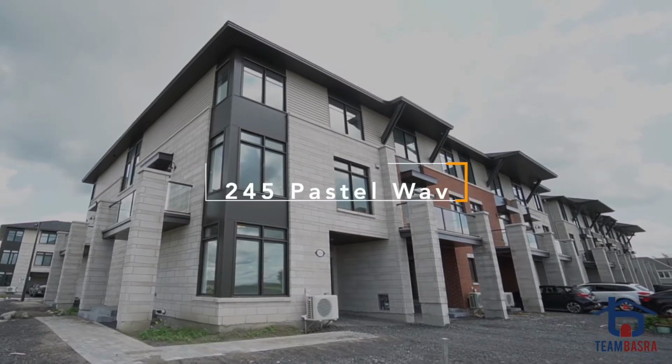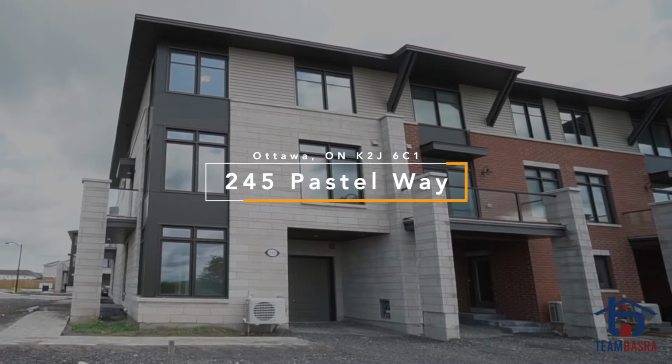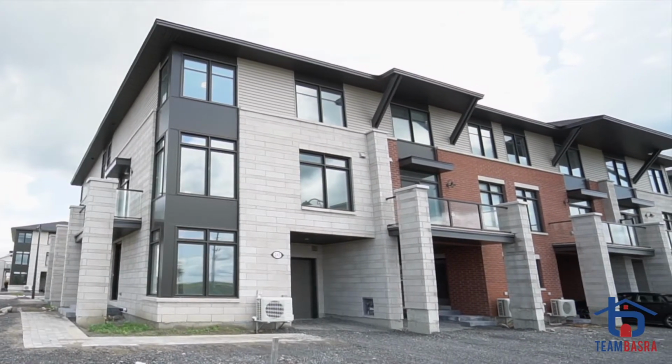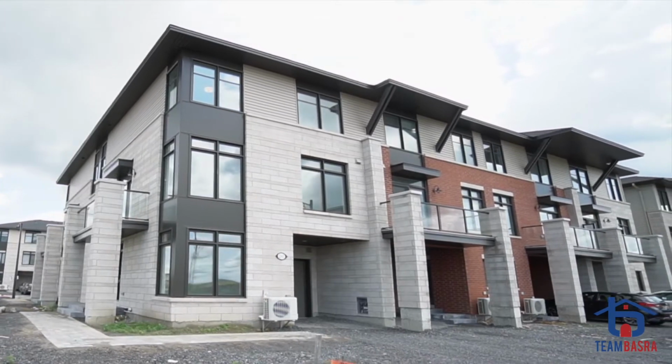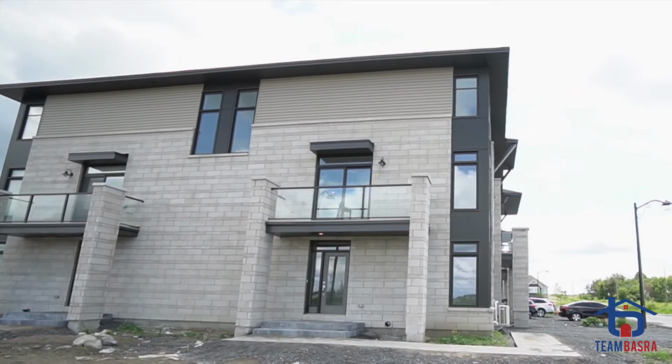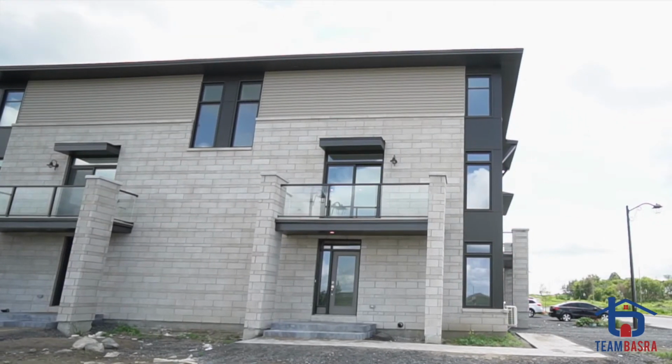Welcome to our new listing, 245 Pastel Way. Today we are going to show you this three-story townhouse. It's in the neighborhood of Half Moon Bay, which is an amazing area for young families. This particular house is sitting on a corner lot and it has big windows that bring a lot of natural light to the property. And the best part about the house is, it's a brand new house. It's just waiting for you to make it your home.